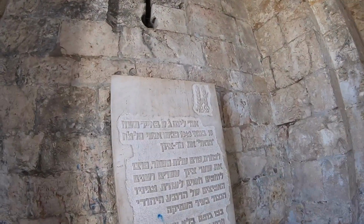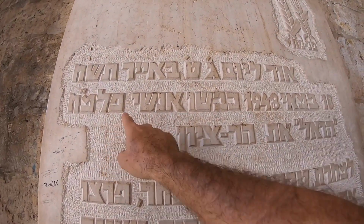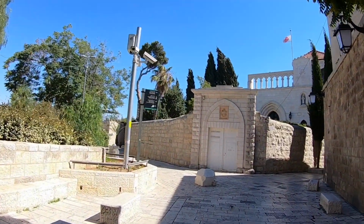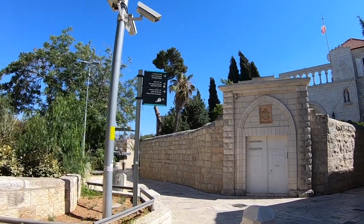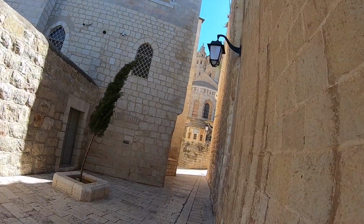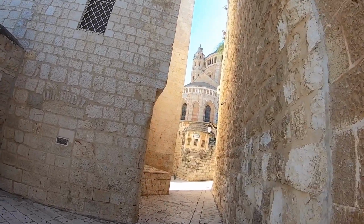Okay, so on 18th of May 1948, Palmach people took over Mount Zion. With your back to Zion Gate, follow the signs that say King David's tomb. They will lead you through one of Jerusalem's most beautiful alleys to a modest structure. That's our destination today.